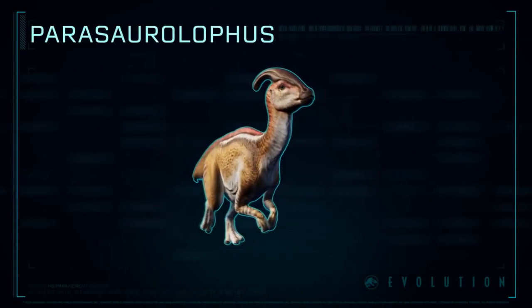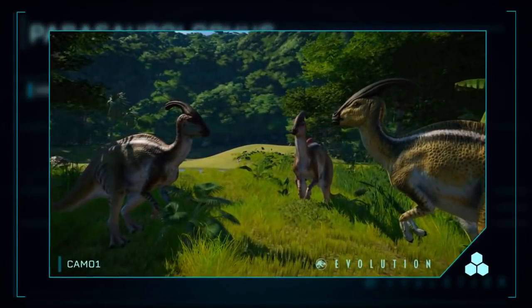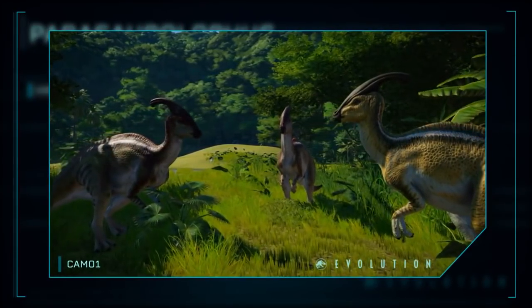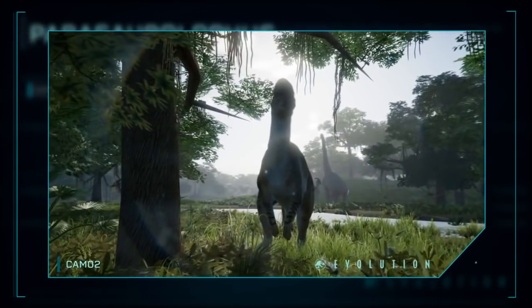Parasaurolophus is a genus of ornithopod dinosaur. It was part of a diverse family of herbivorous Cretaceous dinosaurs, known for their bizarre range of head adornments, thought to be used largely for vocalization.